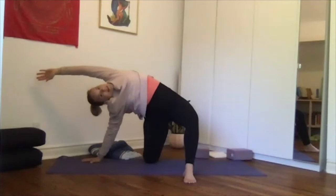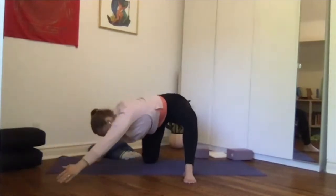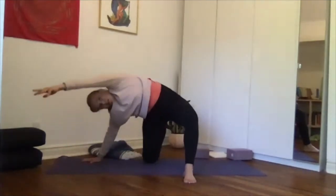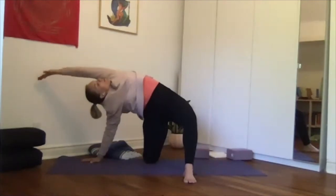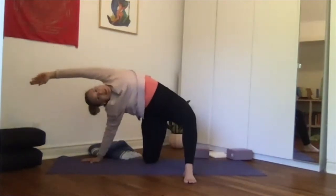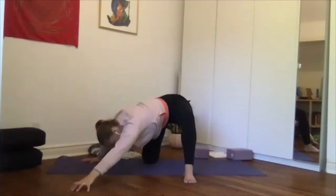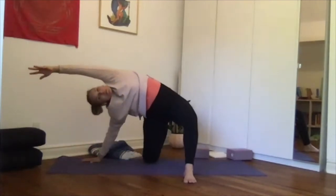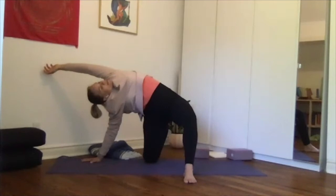Good, and then we'll exhale again and start to roll down. Lengthen out to that side. And then inhale and roll through the rib cage, open the chest, reach up and back. And then one more time, take it down. Lengthen side body. And then inhale and back up. Good, and we'll pause here just for a couple breaths.